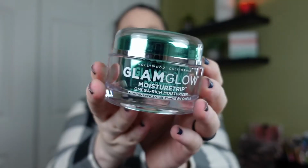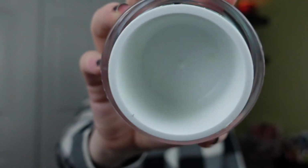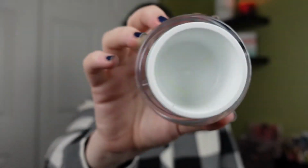The next product also came in PR, and this is coming right out of the empties bin. This is a product from Glam Glow, and this is their Moisture Trip Omega Rich Moisturizer. So I actually have been using this the last couple months as my PM night cream. I don't know if you're gonna be able to see, but it was a lightweight, kind of greenish moisturizer. Here's what I'll say. I really like it. I think it was a very hydrating, moisturizing product.